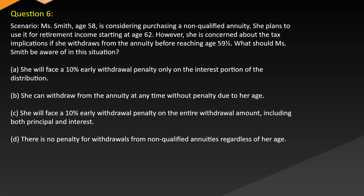A. She will face a 10% early withdrawal penalty only on the interest portion of the distribution. B. She can withdraw from the annuity at any time without penalty due to her age. C. She will face a 10% early withdrawal penalty on the entire withdrawal amount, including both principal and interest. D. There is no penalty for withdrawals from non-qualified annuities regardless of her age.